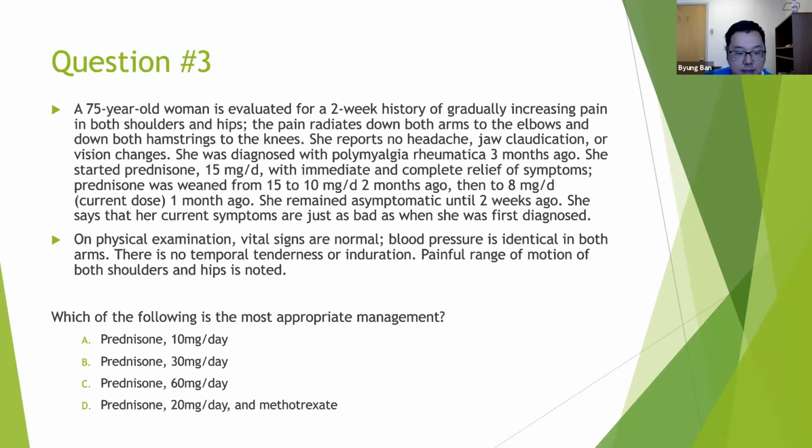I would probably keep them there for a few months until things are back to normal, and then every month you probably go down by like 1 milligram each month, and just make sure she's okay. You also want to make sure that their ESR and CRP have normalized too before you start tapering down the steroids again.